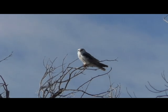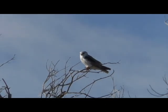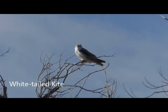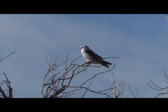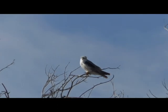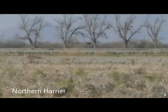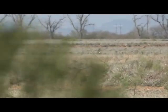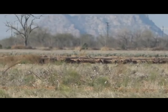So I made another stop along our route because I came across this white-tailed kite, another raptor, gorgeous bird. And now we've got a northern harrier out here in the field. There he is flying again.